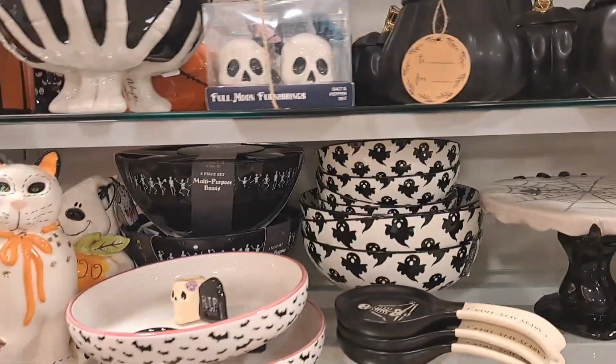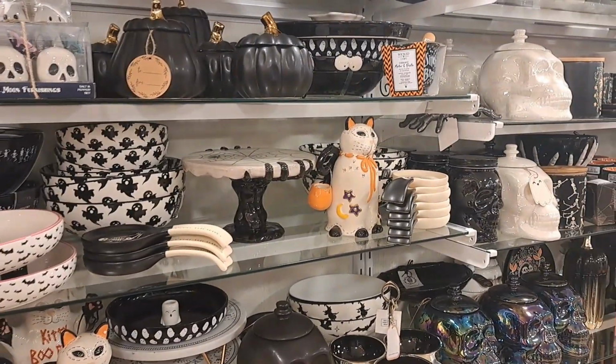Let me move this basket out your way. Oh, you're going to move it over? Okay, thank you.